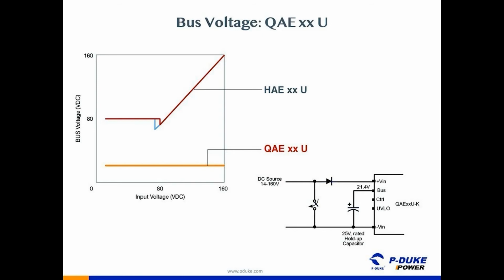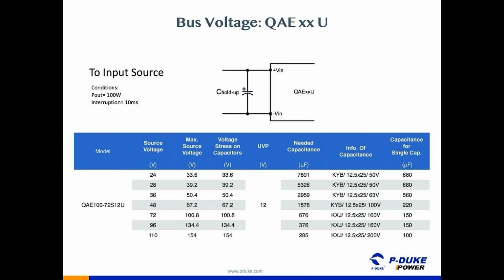Here are two examples showing how connecting the hold-up capacitors to different positions will affect the capacitor selection. When connecting the capacitors to the input, the charging voltage relies on the input voltage. So the selection of the hold-up capacitors is different in each power system. This is a pity for engineers who selected an ultra-wide input range DC-DC converter, but are still not able to integrate the power board into a complete solution.